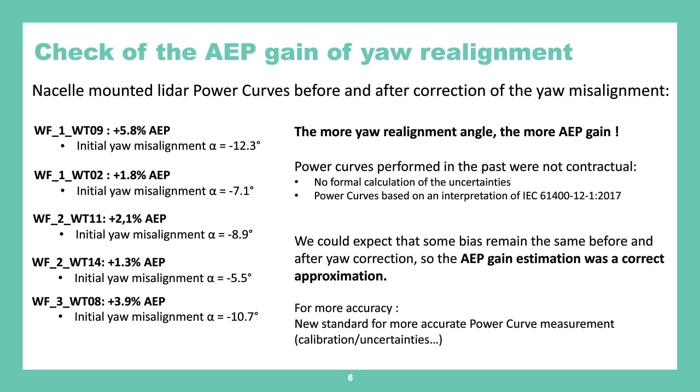However, we also know that there were some limitations in those results. At this time, we did not have a formal standard, because the actual standard we are using is the 61400-12-1, and we know that this standard is not considering a nacelle-mounted LiDAR. So we also could not formally calculate all the uncertainties related to those power curves.